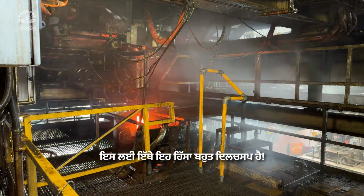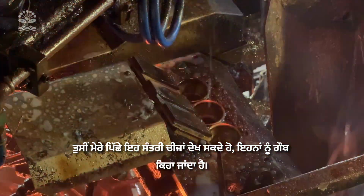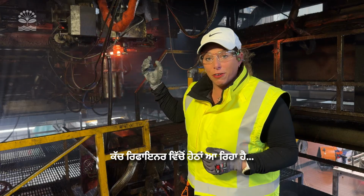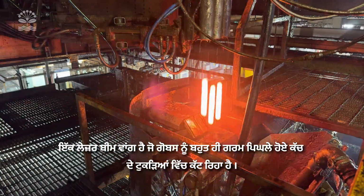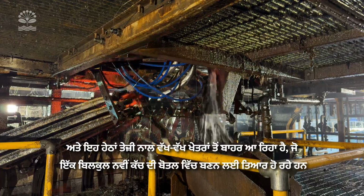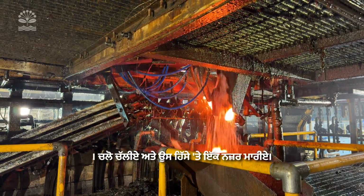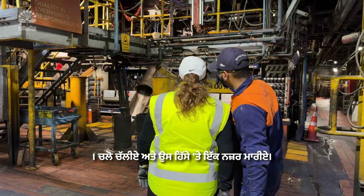So this part here is super exciting. You can see these orange things behind me. These are called gobs. The glass is coming down out of the refiner. It's just like a laser beam that's cutting the gobs into pieces of very, very hot molten glass. And as it comes down, it's shooting out into all these different areas that's going down ready to be formed into a brand new glass bottle. Let's go and have a look at that part.